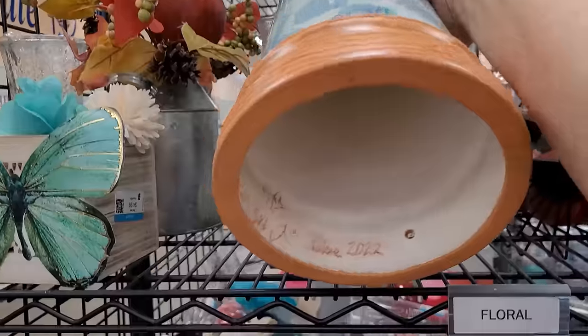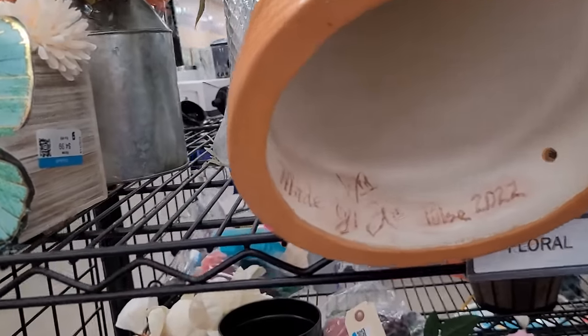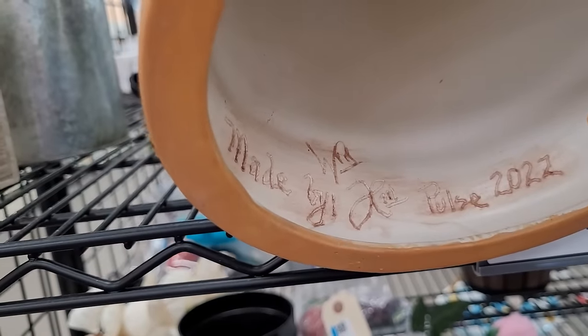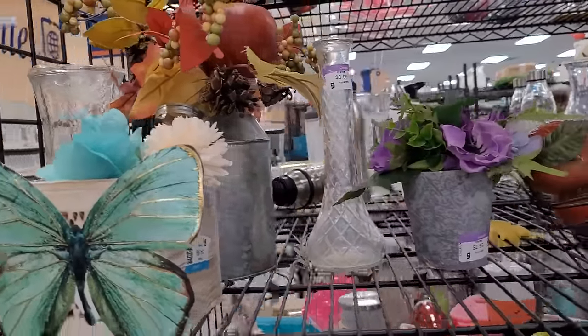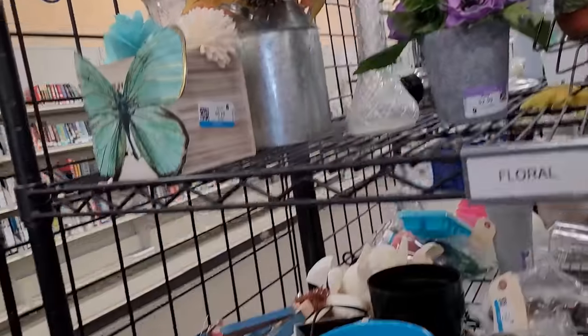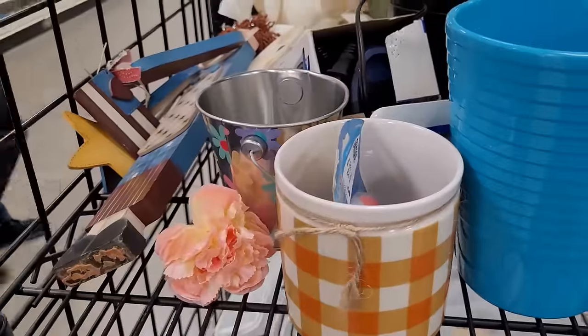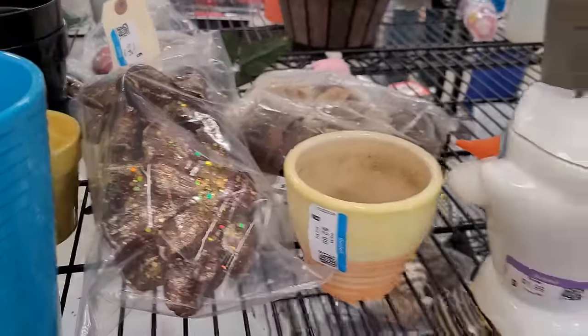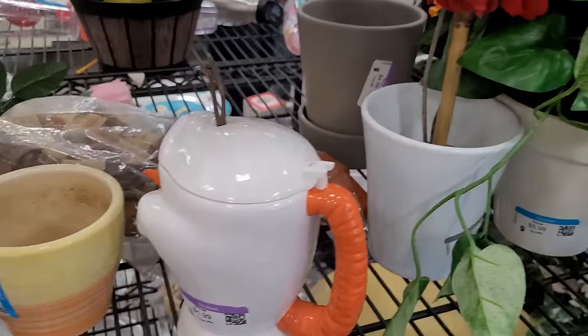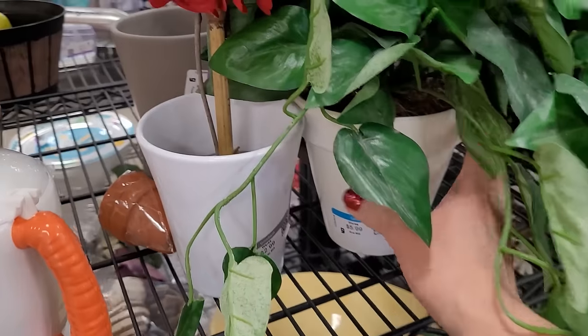It's a shell and nautical theme, signed. Is that H Pulse 2022? Interesting piece. I am going to pop that in the cart and see if we can figure out what it is and what it's used for. We'll probably use Google Lens to see if we can find something similar.